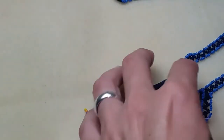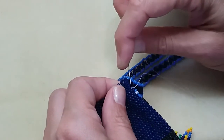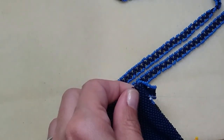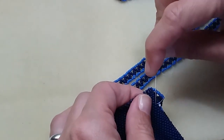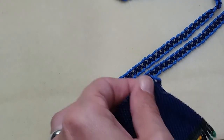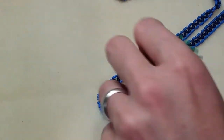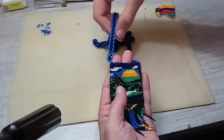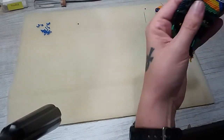Can't get through there. Try changing my perspective a little. There we go. And snip that off close, like that. And then our chain is attached. I'm going to back us up a little bit here. And there you will have your beaded treasure purse.